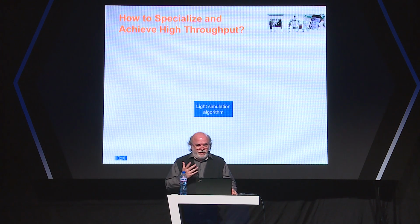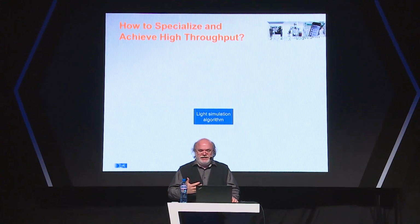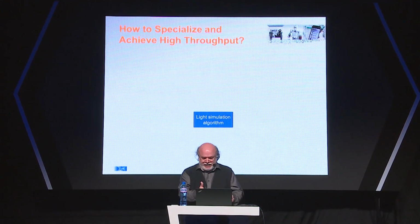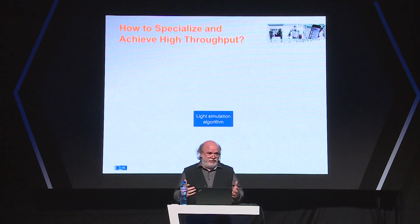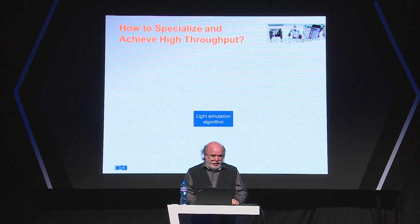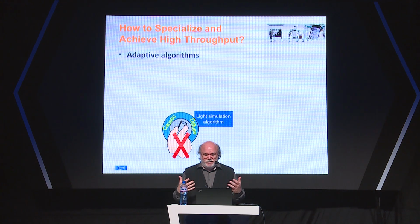So the question is really, how can we specialize these algorithms to lighting simulation and rendering in general to achieve high throughput, right? And there's a couple of things. The one is we need to automate, right? Get away from all of these manual dials that people have to adjust. So make things much more automatic.